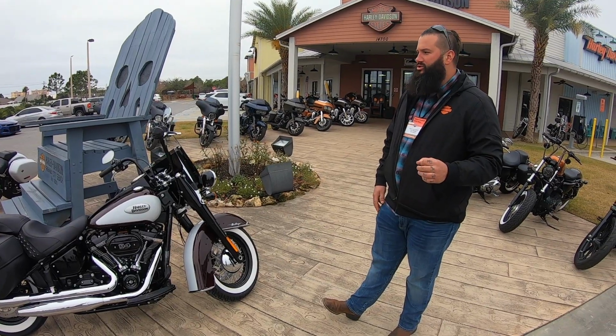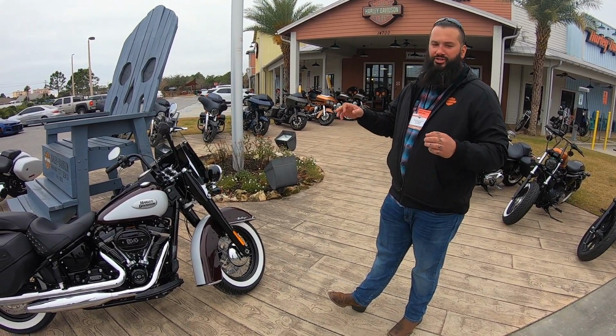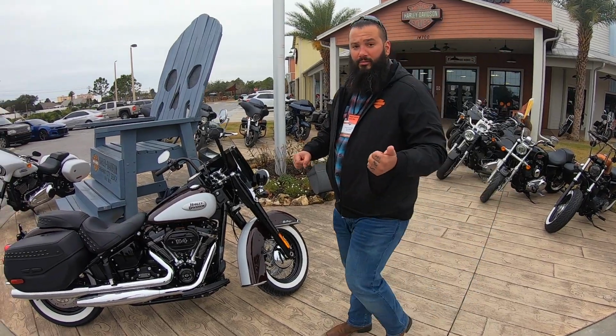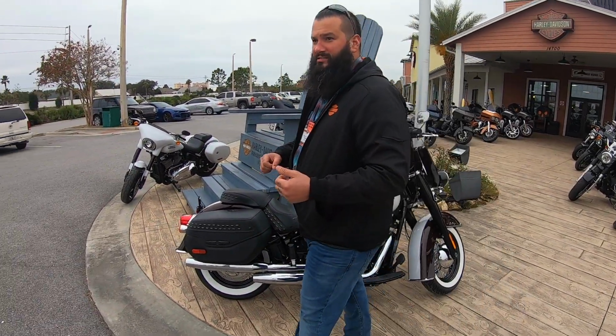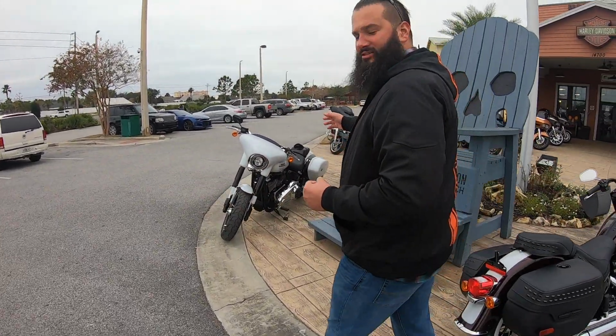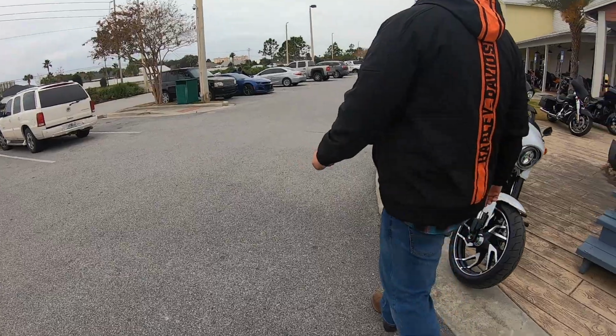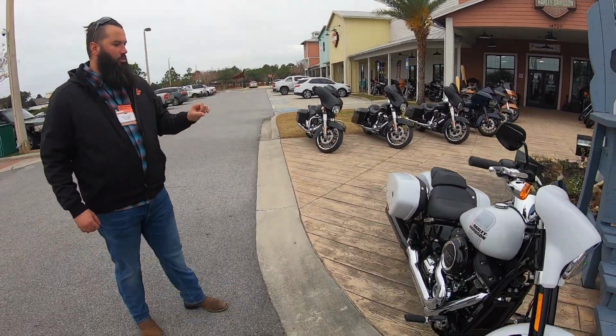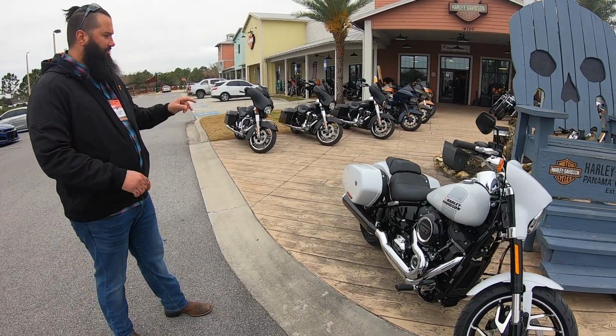Another huge change I want to show you is the Sport Glide. It should have been done a couple years ago. People listened, the dealership, the Motor Company, paid attention to what some of these guys were doing to their bikes. They were painting their bags. So what did Harley Davidson do? They painted their bags. Check out this Sport Glide. Boom. Stonewash White Pearl again on this one with the color match bags.